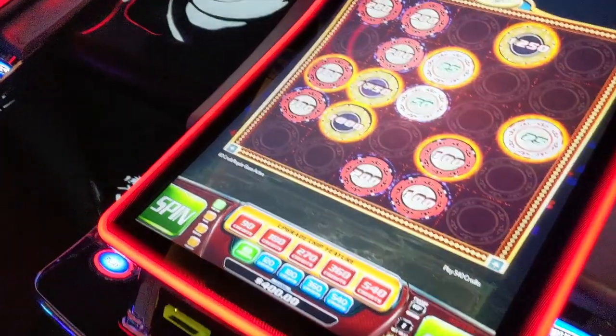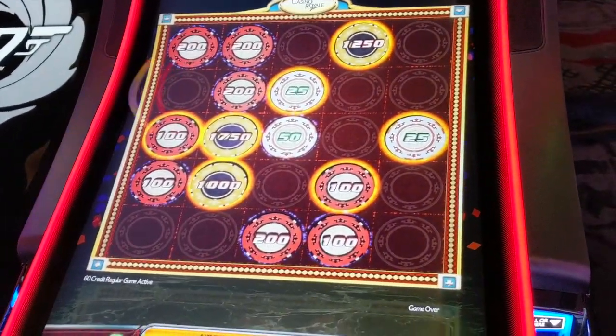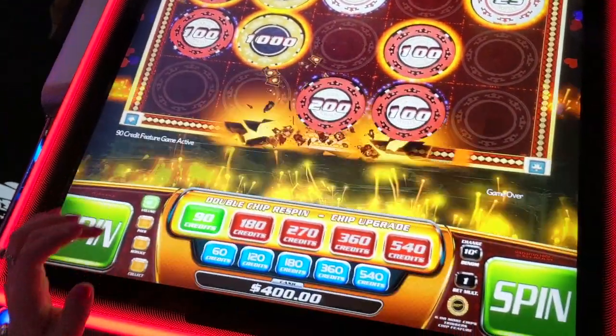Hi, little lady. All right, so here we are at Cosmopolitan playing Casino Royale. And we're going to go, should I do the upgrade ticket feature or this one? So that would be $54. That's $9, $18, so you can play these ones. All right, $9.